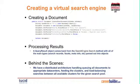And then when you get your results back, after you say search engine.search, a query result object comes back that processes the results and gives you facet objects and all the kind of objects you would expect. And then behind the scenes, like I said, we have a distributed architecture handling queuing of all documents to the appropriate data centers, feeding the clusters, and load balancing searches between all available clusters for the given search pool. So we build all of our redundancy in at that level. So that's our cloud-like search architecture.